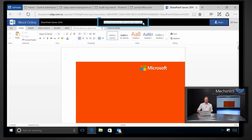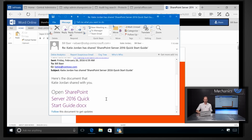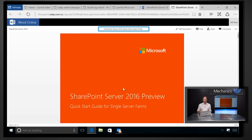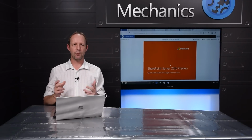So in this example, we'll take this particular document and we'll rename it to Final, signifying that I've reviewed the document and I've now marked it as final. So the new document name is SharePoint Server 2016 Quick Start Guide Final. However, in SharePoint 2016, with durable links, I can go back to the original email, select the link, and it becomes resilient in that it continues to work regardless if this file's been renamed or moved. That is one of the simple admin experiences that we've introduced in SharePoint Server 2016. So hopefully this also means fewer troubleshooting and help desk calls for admins.